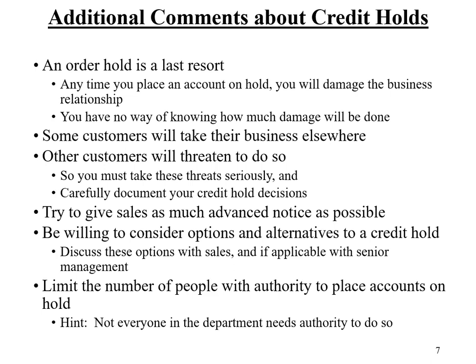Some additional comments about credit holds. Number one, a credit hold is a last resort. Every time that we place an account on hold, we potentially do damage to the business relationship with that customer. And we, the credit department, have no way of knowing how much damage will be done. The reality is some customers, upon notice that their account is on hold, are going to take their business elsewhere. And other customers are going to threaten to take their business elsewhere. And we, the credit department, hearing that threat, need to take it seriously. For that reason, we need to carefully document each and every credit hold decision so the justification for the decision is readily available if someone asks.